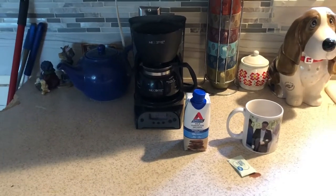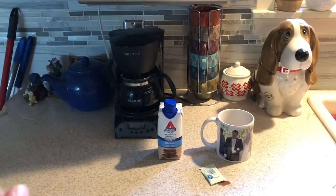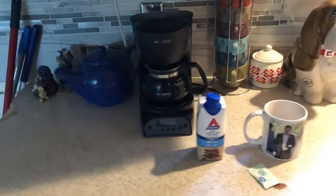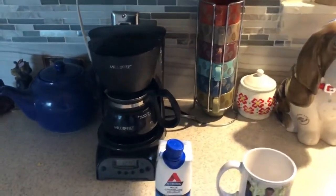So when people come, this is my hospitality center, and I can get everything that they're needing. The only thing I need to get is a little milk cup to pour milk out. I don't have one of those, so I need to probably go get one from either Pioneer Woman or find a cute one from Goodwill.